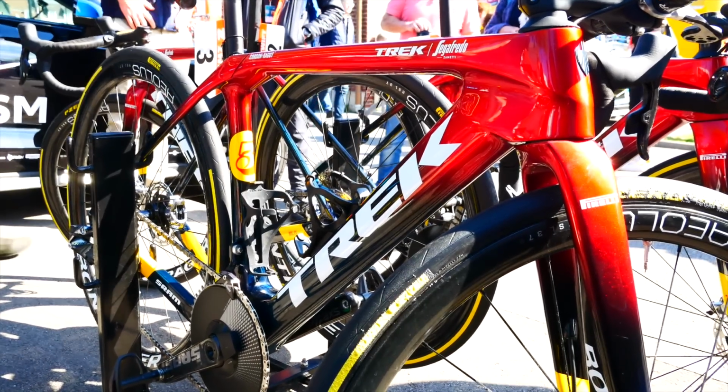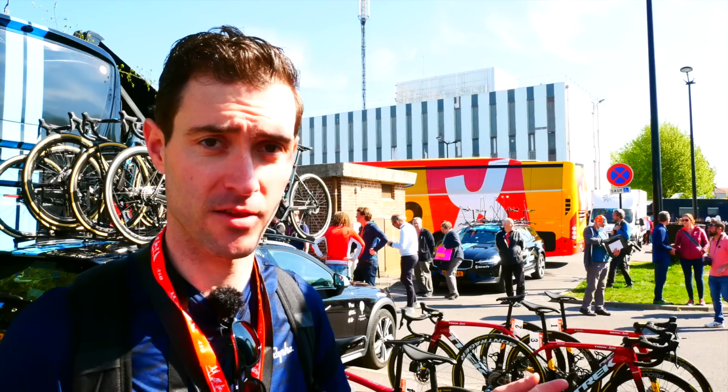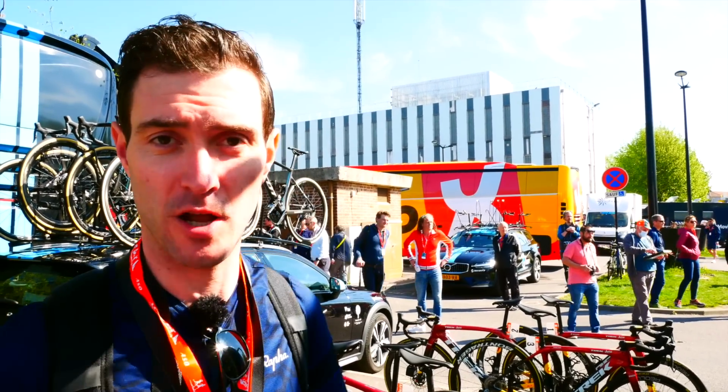So there you have it, the brand new Trek Domane, unreleased Domane. Trek saying nothing. What do you think? Have you spotted anything about this bike that I have missed? Let us know in the comments section below.